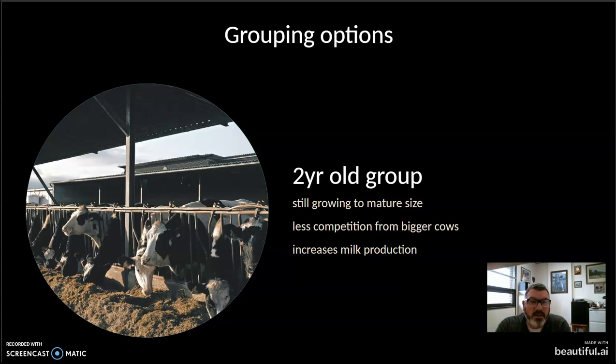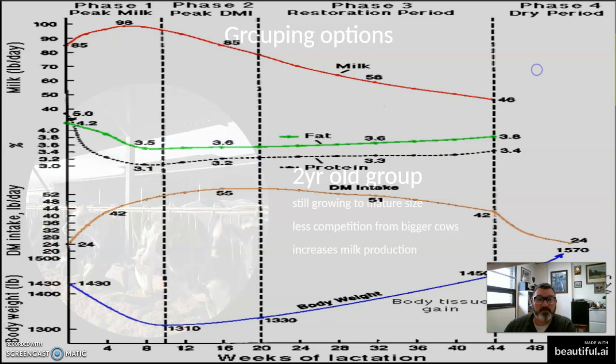So you'll actually get a higher response in milk production if you have a separate 2-year-old group and feed those a little bit differently. They'll need a little bit more energy density in their diet and crude protein density in order to support that coming growth.